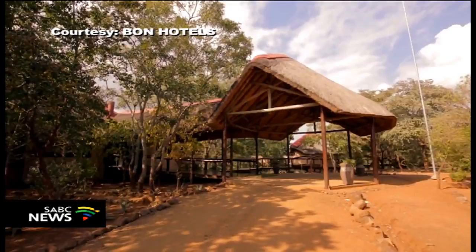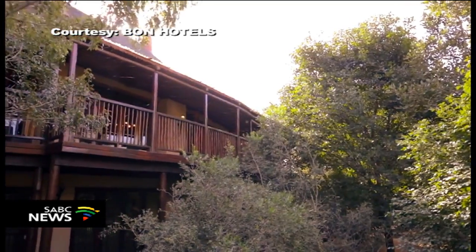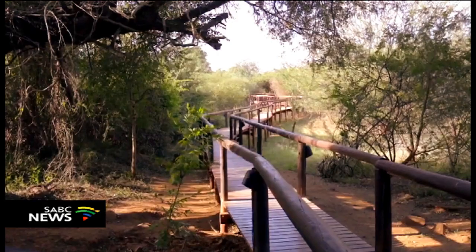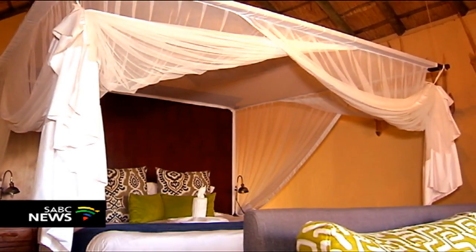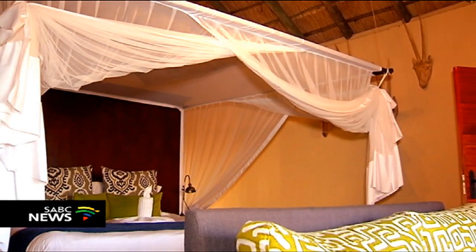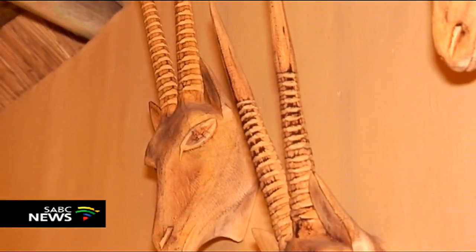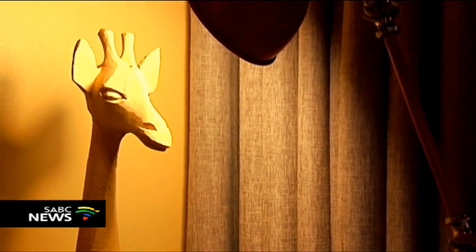Welcome to Shishangeni by Bon Hotels. After a tiring nearly 6-hour drive from Johannesburg, we are taken to our beautiful rooms which are interlocked by stilted walkways. Inside, one is greeted by a king-sized bed, complete with net curtaining to keep creepy crawlies at bay as you sleep. The decor is proudly African, with wooden carvings of impala on the walls and a friendly giraffe guarding over the lamps.